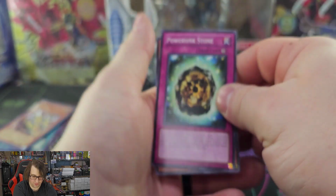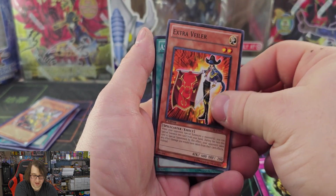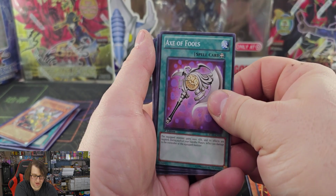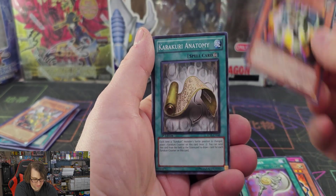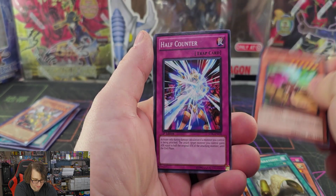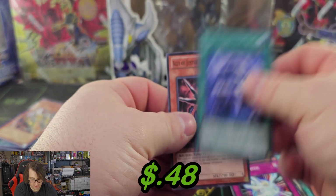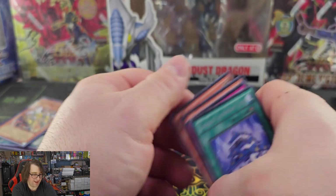So let's do 3 to the front. I don't want to do 4 just in case. We got Power Sync Stone, Extra Veiler. And the thing too about this pack is that this only came in first edition. There was not an unlimited print with this set. So Synchro Soldier. So it's definitely a lot harder to find. And Natrio Stagvia. So I don't think we may have anything. Yeah, so we got Half Counter, Karakuri, Showdown Castle, and Alley of Justice, Thousand Arms. So nothing out of that one.